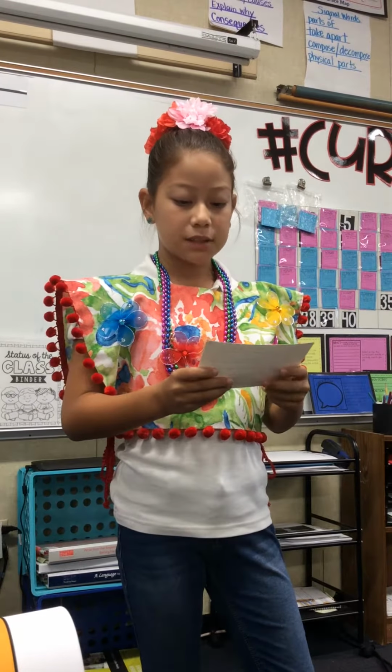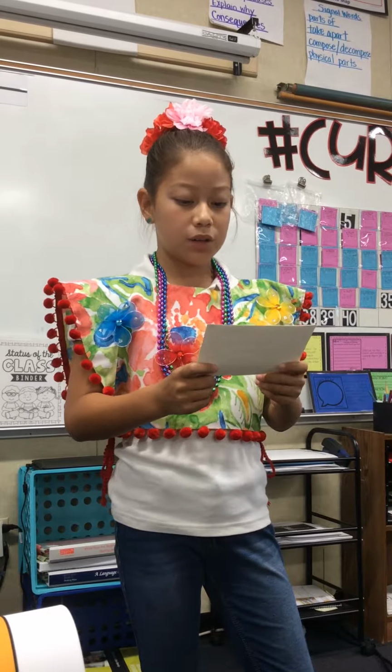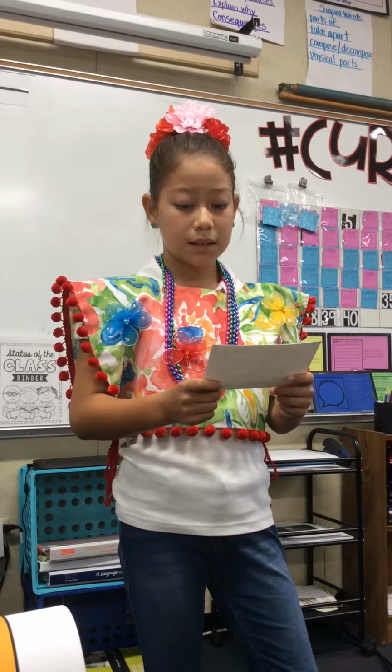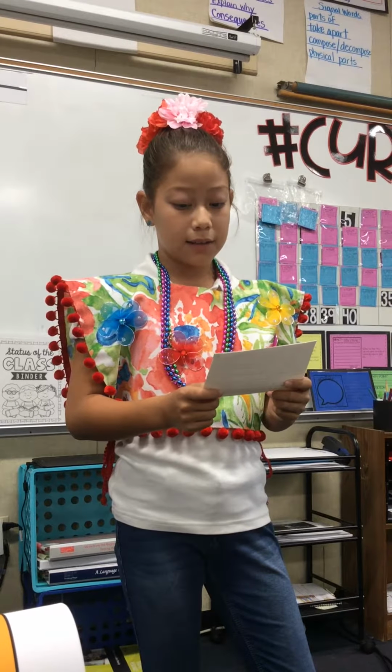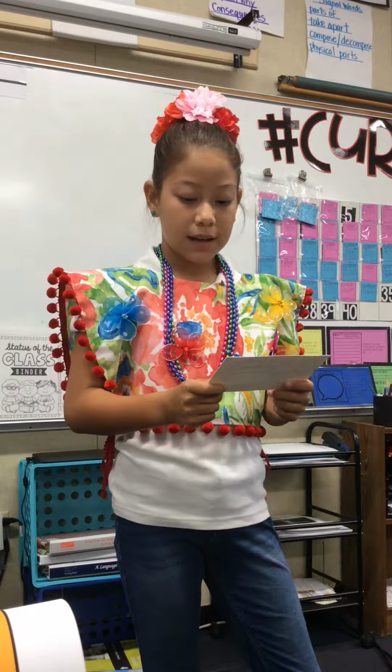I chose these passages because I think it's the most interesting to read about. My overall impression was I love this book because it was so interesting to me because I'm half Mexican, and I think if I know that they had volcanoes in there, I think I would know all about this.